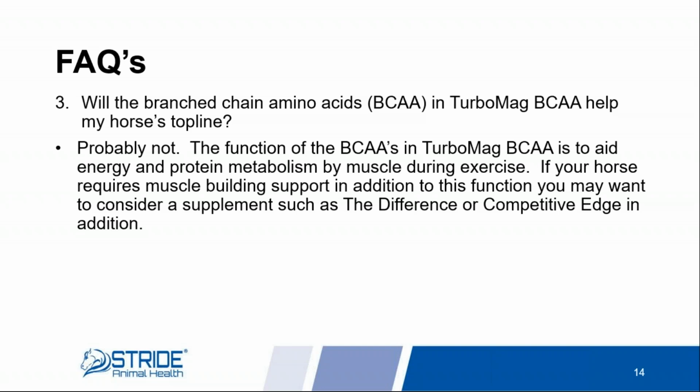So when we put those into the product, we weren't thinking in terms of top line muscle hypertrophy. We're simply thinking in terms of how do we help this horse's stamina? How do we help this horse generate energy during exercise? And so the levels of those amino acids are in there at that appropriate level.